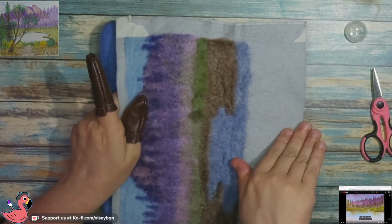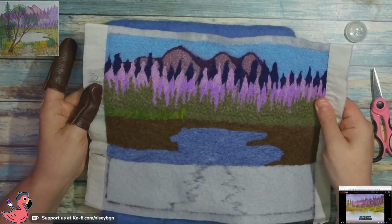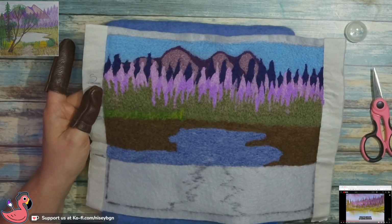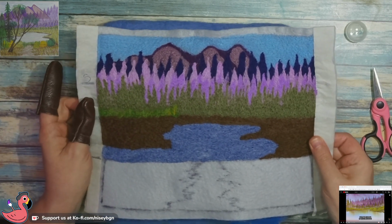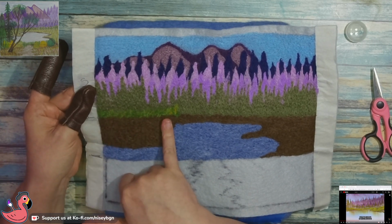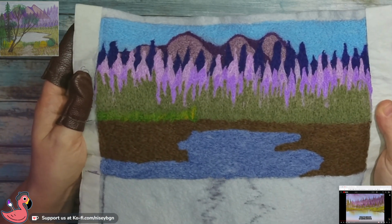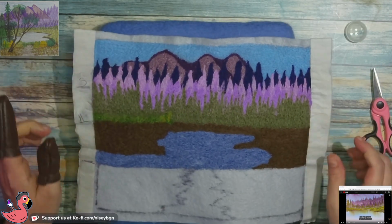Alright. So we are coming along pretty nicely, I think, as we are working along here. We got our dirt in, we got the lake in, and we've started to do our grass line back in here. So not so bad.